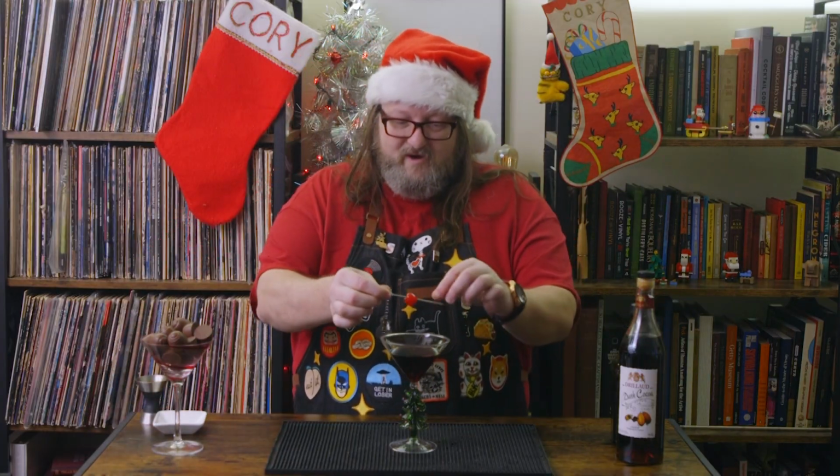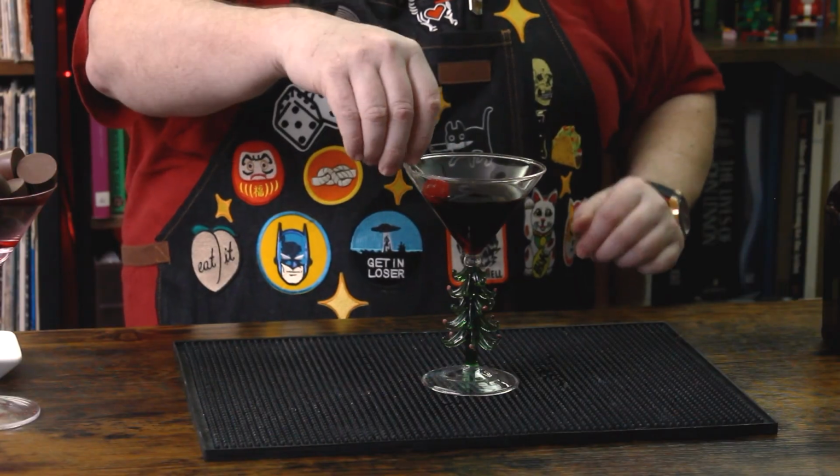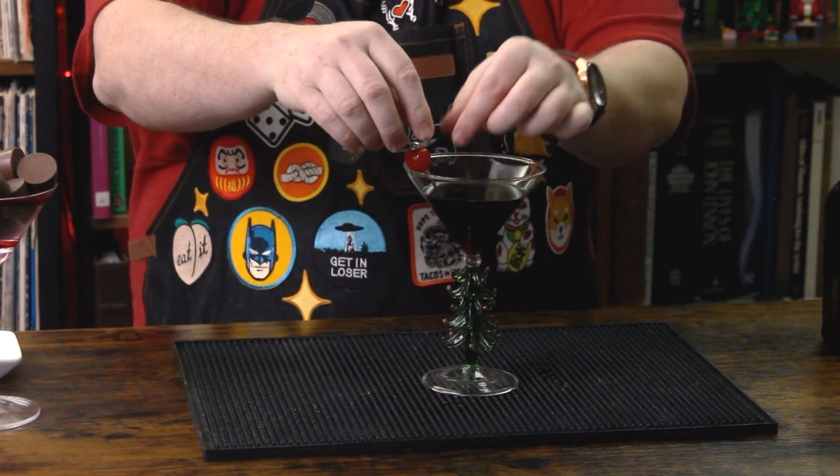And it says use a maraschino cherry. It's not really fitting in there that well. There we go. And now, my friends, a chocolate-covered cherry.